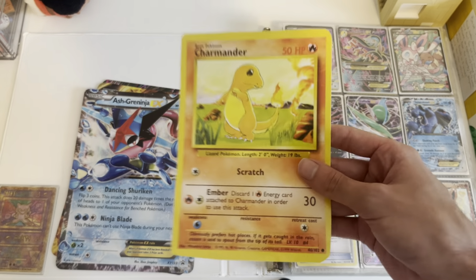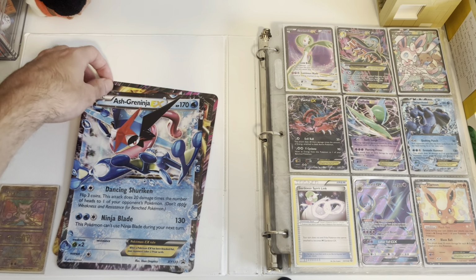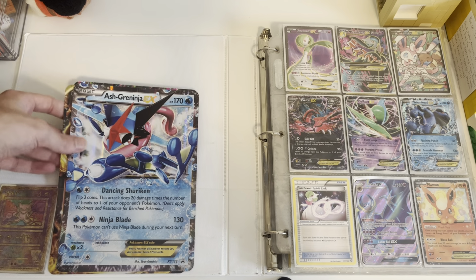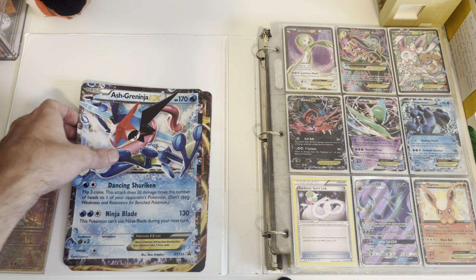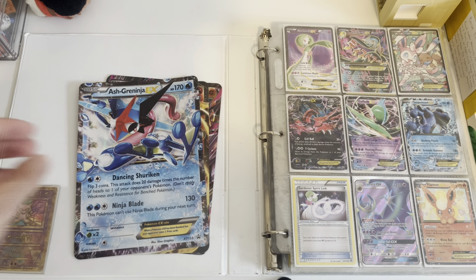That was cool. I do have a Charmander. I used to have a couple. I'll put that to the side. That was printed and custom made, which is kind of cool. We do have 3 cards. This was given to me. These are given to me for free by his brother, Bradley, which is pretty nice.